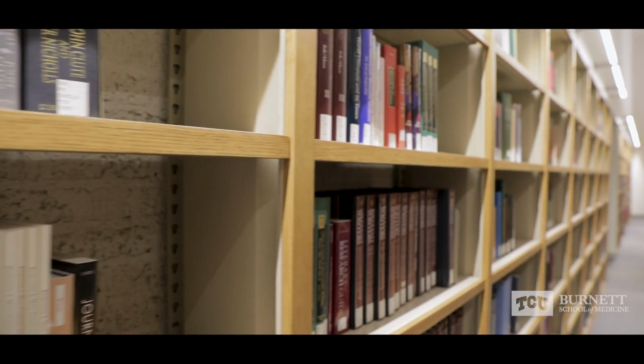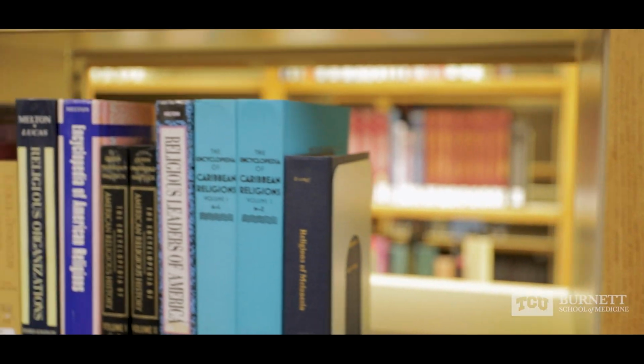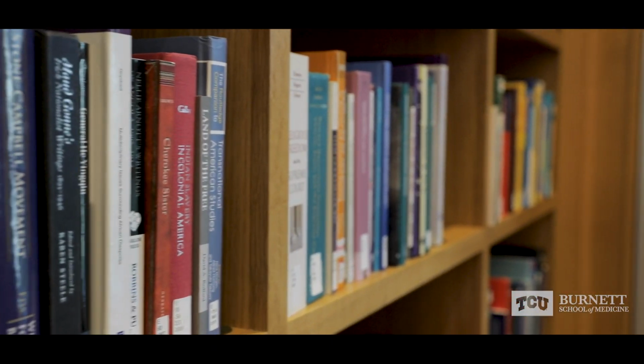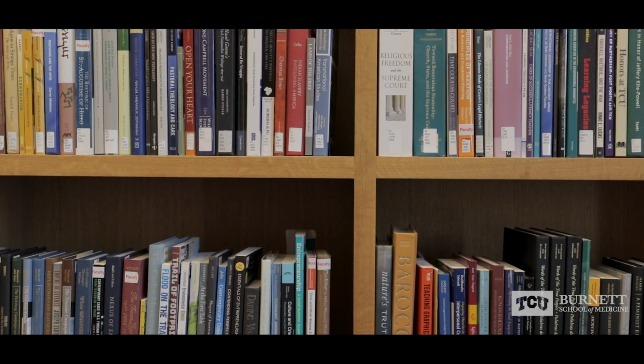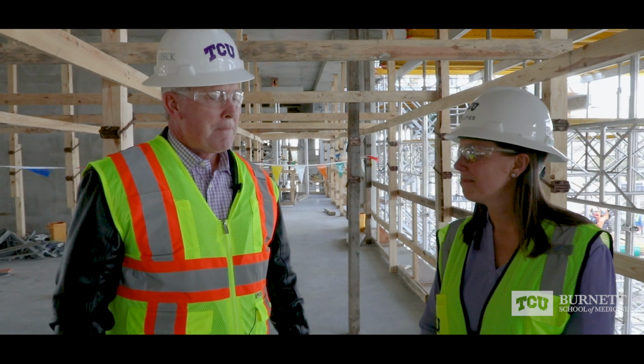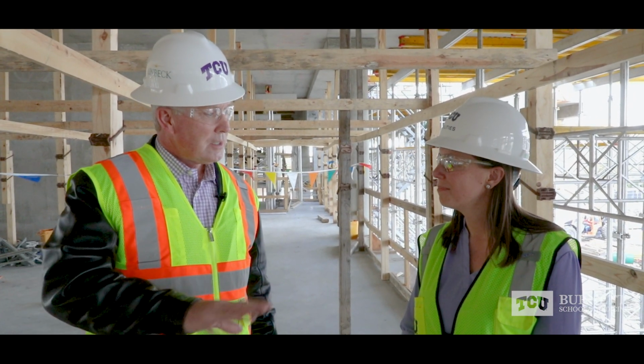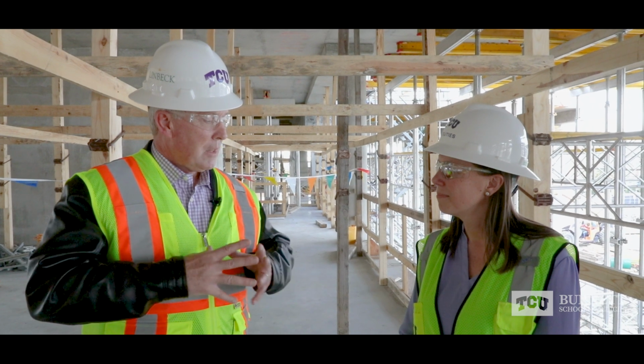So when I was a young person, a medical school library was story upon story upon story of what we called stacks of books. It smelled like a library. You were supposed to be quiet in the library, everything about it. Present day library, and especially a medical school library, that's not the way this was designed.